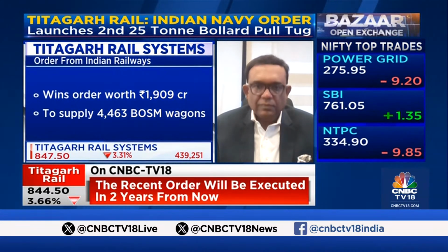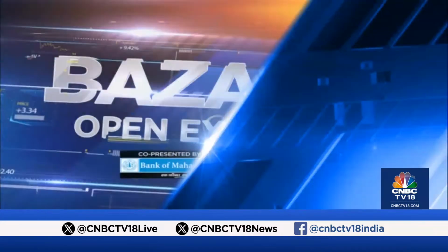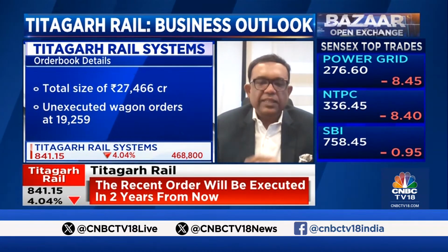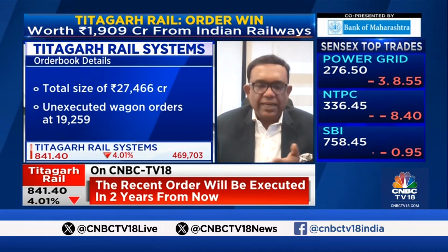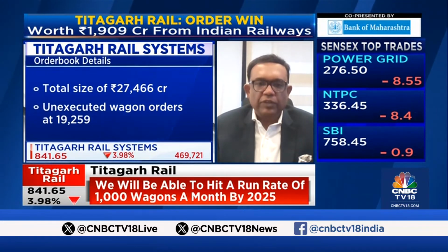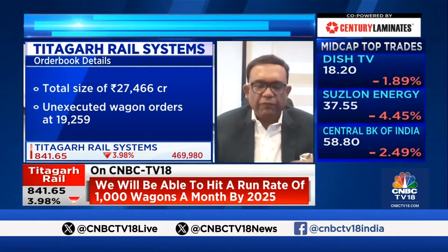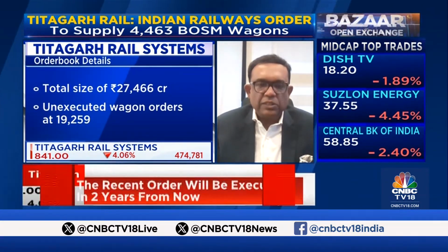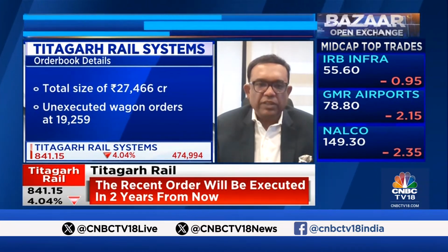Just to get the number, the total order book is 28,000 crores, right? If you can just break it up for us on the freight side, what is the order book and what's the visibility like? So on the freight side, the total order was approximately for the wagons about 7,000-8,000 crores, and I'm speaking from memory, so I can be a little bit here or there. And then there was our share of the wheel project, which was the balance. And on the passenger side, including the maintenance, was about half of that. So if I look at the wheel and the wagon as one pocket and the passenger on the other, it was equally split between the two.